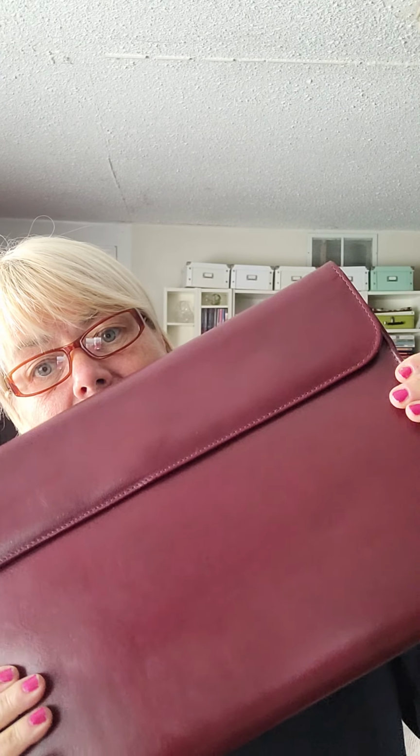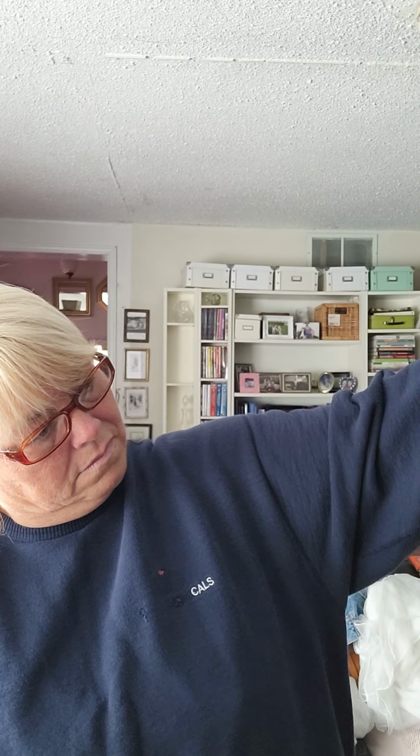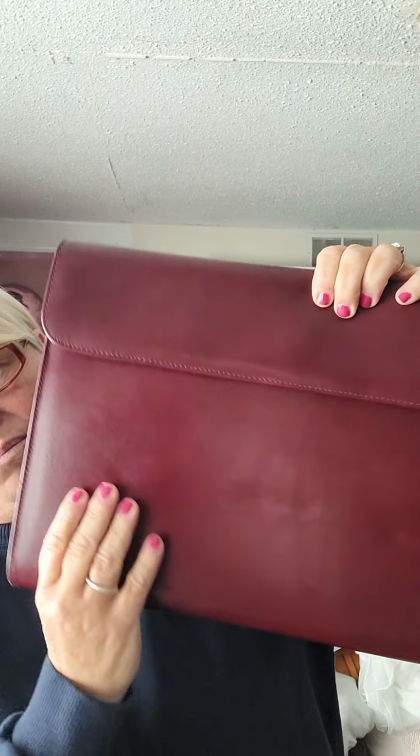If it looks kind of patchy, that's maybe what it is. There is a little bit of a line here. I don't even know if you can see it. It's ever so slight. You can see it right there. That's a little bit noticeable, I guess. I didn't even notice it at all when I first pulled it out, but it is a little bit noticeable. But, you know what? I don't care. I love this color.